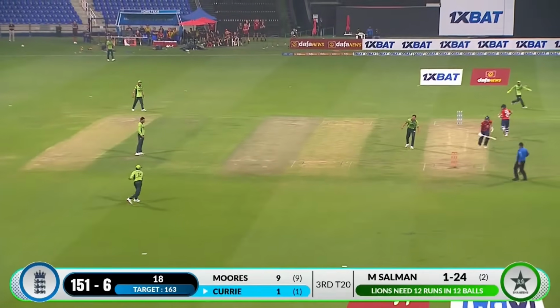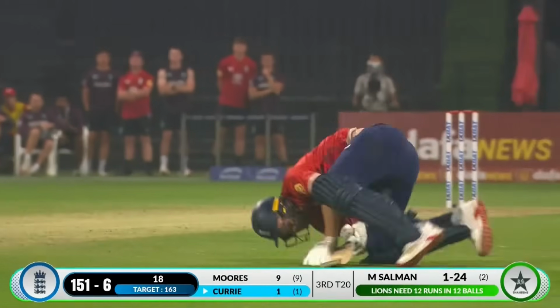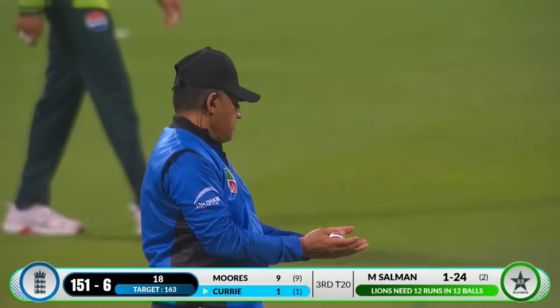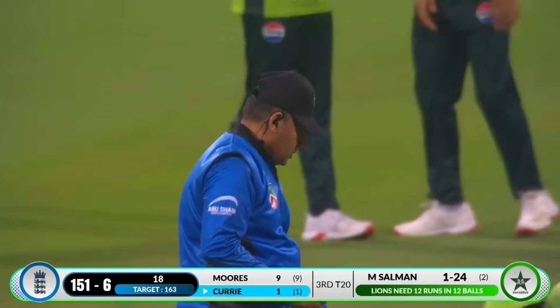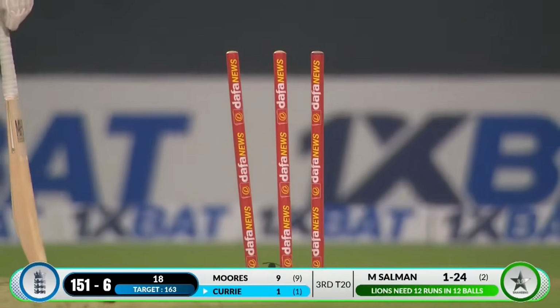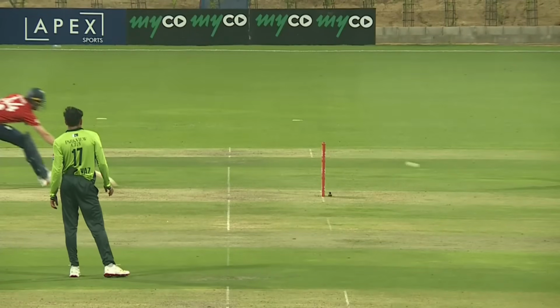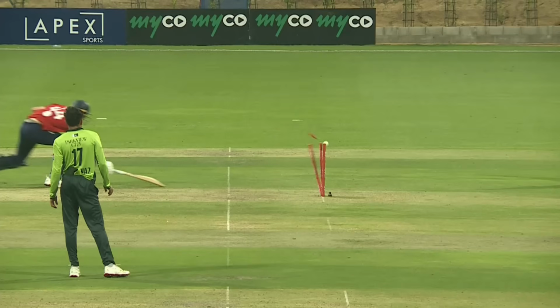Looking to go into the block hole. He hit it straight to mid-off. A direct hit. He was well shot. Scott Curry, they will go upstairs, but that was a brilliant pick-up and throw from mid-off. That was really nicely bowled. Salman Khan has been impressive, but talk about that fielding effort. Great pickup and what a throw. Yep, he's not even in the frame there.